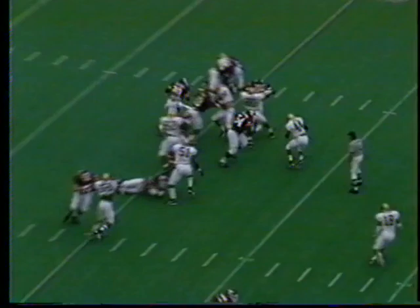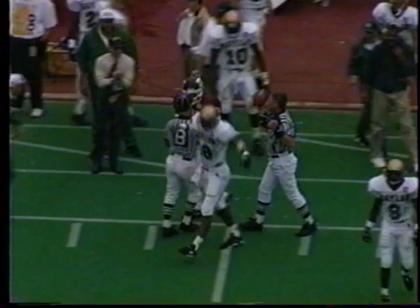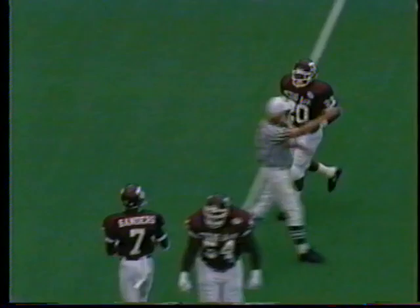Handoff goes to Rodney Thomas around the corner. Breaks the tackle. He's at the 40. He's at the 45. Run out of bounds at about the 49-yard line. First play of the game. Thomas goes to the Aggie 49 for 29 yards. Chris Lewis bumped him into the Baylor bench on the far side of the field.